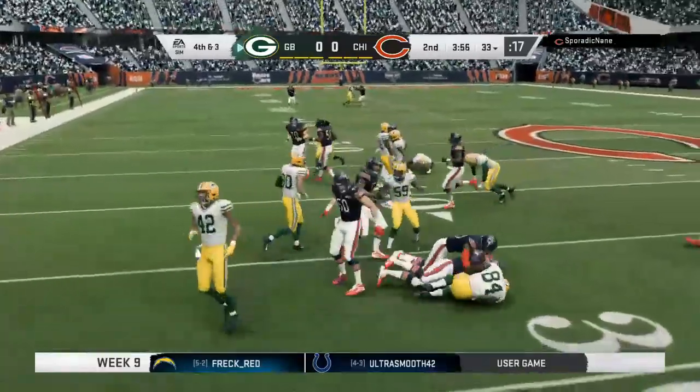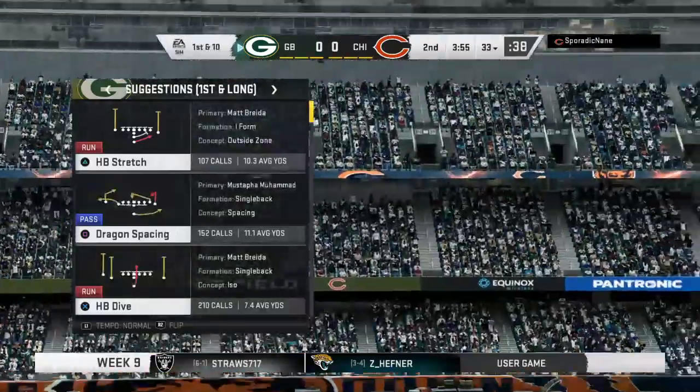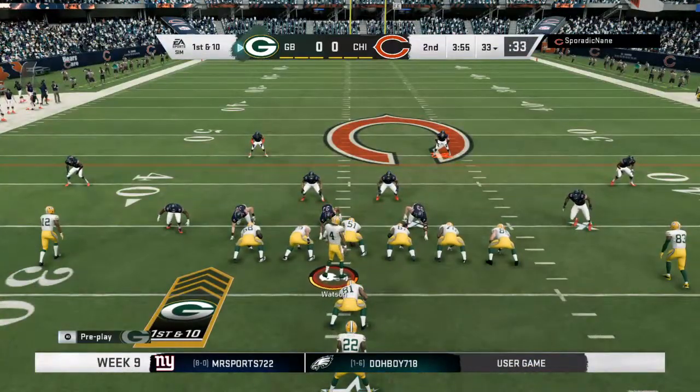Martin, the return. They'll score that a 36-yard punt, and the offense will take over with a new set of downs. The Packer offense ready to get their next drive underway.